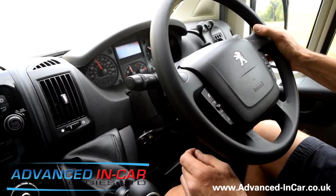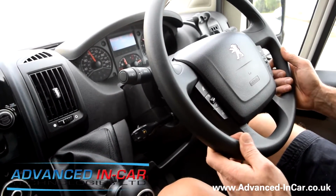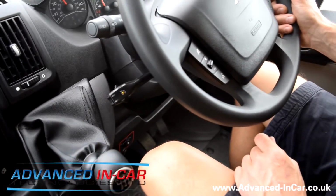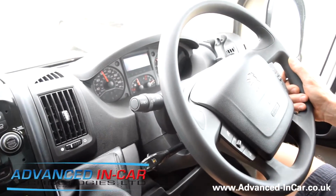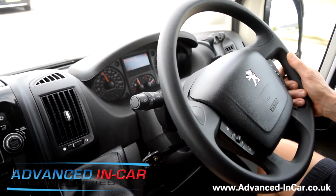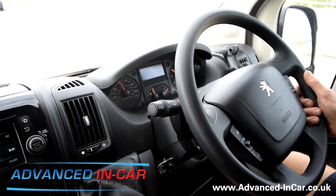So, right, now doing 50 miles an hour. Apart from holding the steering wheel, my feet are well away from the pedals. Hopefully you can't see my knobbly knees. Okay, we're going uphill ever so slightly. Cruise is kicked in nicely and maintaining our speed of 50 miles an hour.